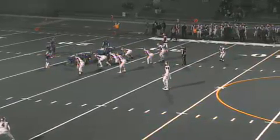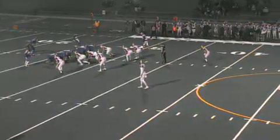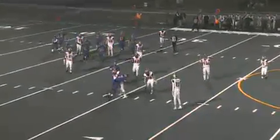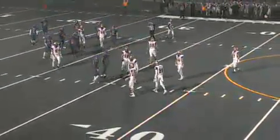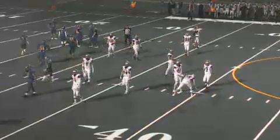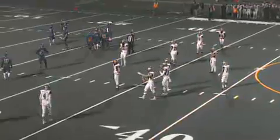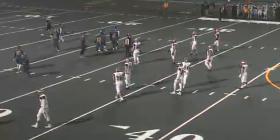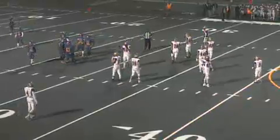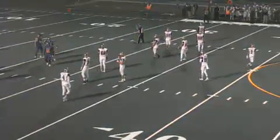All right, 3rd and 3. Max dropping back, trying to throw a quick slant, almost intercepted. It was intended for Michael Barber, but Blake Westonson, the defensive back, made a good play there, knocking it away. Fourth and 3 now for the Knights.